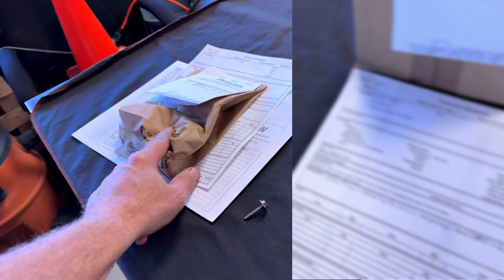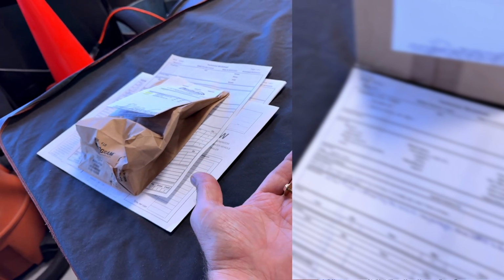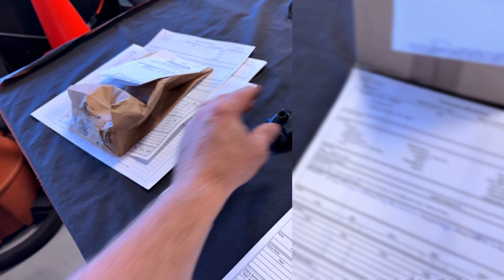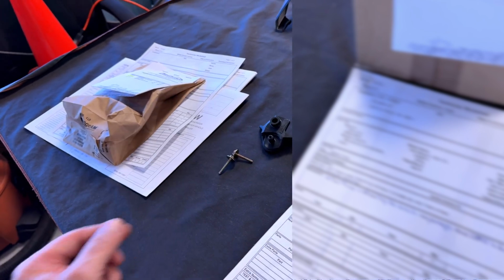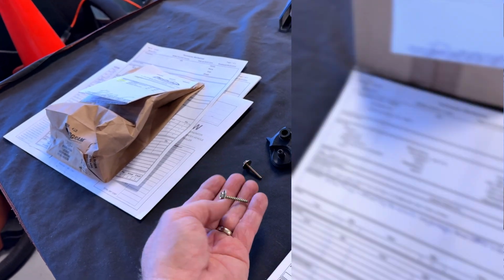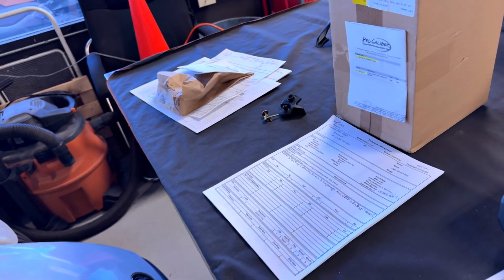So the new shock will have that bracket, but they don't give you an extra bolt. So you don't have the bolt to do it. I mean, they're giving you this. That's great, but you might want to toss one of them screws in there too because you can't do it without it. And it's a weird 4mm thing that we don't have on hand.